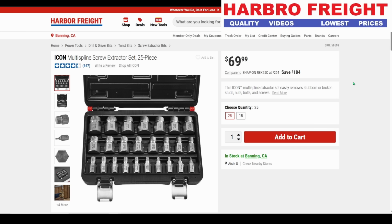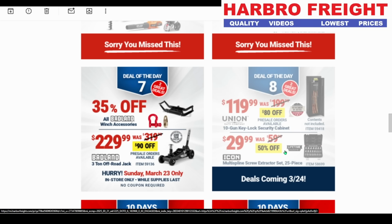This, although not the fanciest, coolest deal, would be great if they were doing a sale on all Icon, but multi-spline screw extractor set 25 piece, 50% off, if not close to 60% off. With the newest price it indicates it's actually closer to 60% off. So that's your deal of the day 8. That's Monday, March 24th.